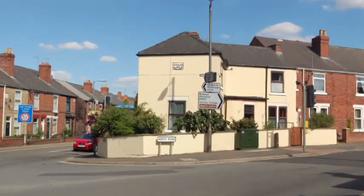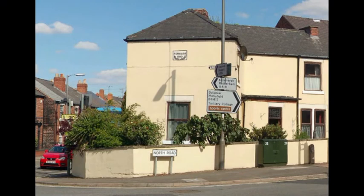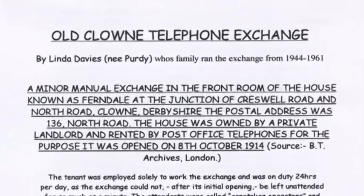Back at the crossroads on Cresswell Road, facing Eric Turner's, was the Barlborough and Clowne telephone exchange. At that time, only farmers, doctors, police and businesses had telephones. We are very fortunate that Linda Davis, née Purdy, whose family ran the exchange from 1944 to 1961, has written a very detailed and readable document.